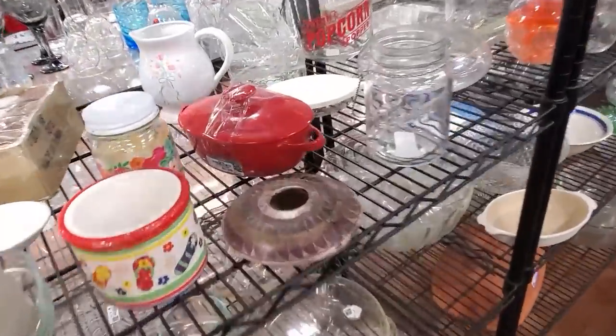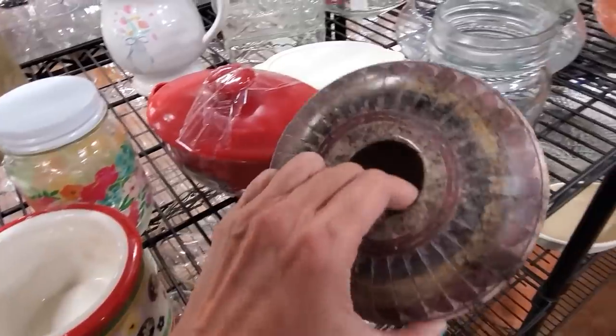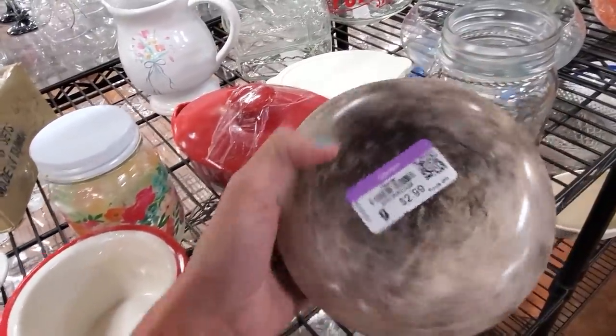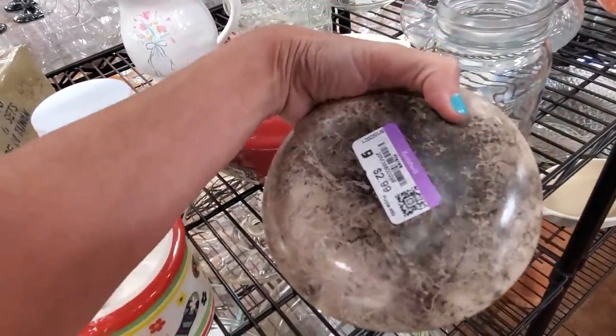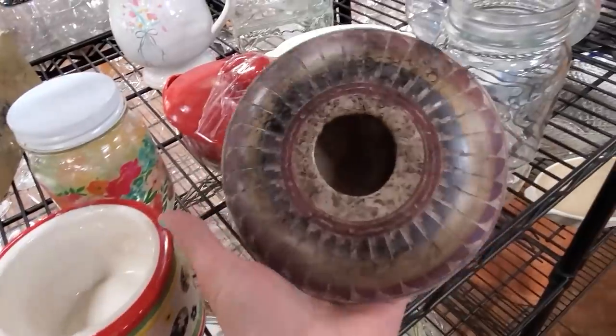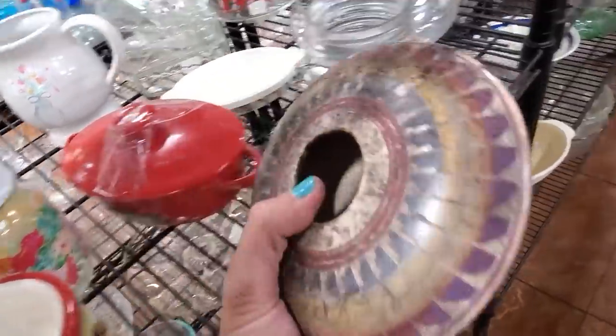Ooh, that's interesting. It looks like horsehair pottery. Native American. I think it's signed under there. It's $2.99, so we will grab that. And let me show you what I pulled off of the new cart of things that just came out.